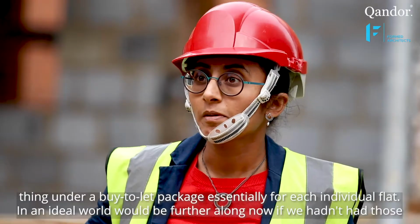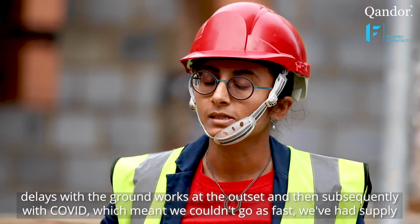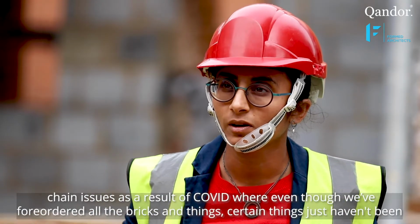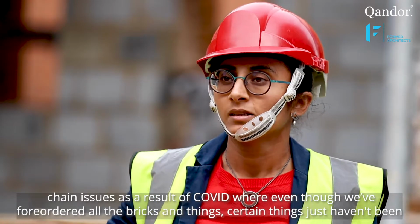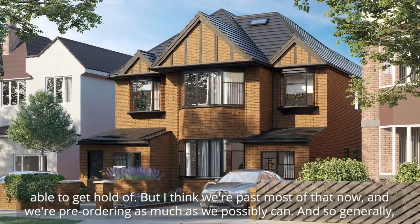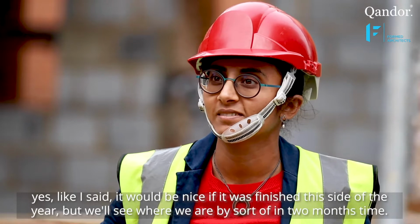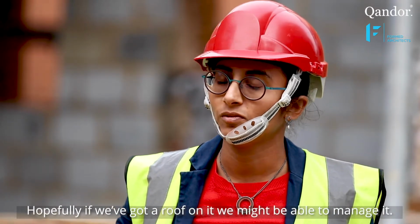In an ideal world, we'd be further along now if we hadn't had those delays with the groundworks at the outset, and then subsequently with COVID, which meant we couldn't go as fast. We've had supply chain issues as a result of COVID, where even though we've ordered all the bricks and things, there are certain things we just haven't been able to get hold of. But I think we're past most of that now, and we're pre-ordering as much as we possibly can. So generally, it would be nice if it was finished this side of the year, but we'll see where we are in 2 months' time. Hopefully, if we've got a roof on it, we might be able to manage it.